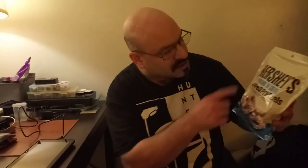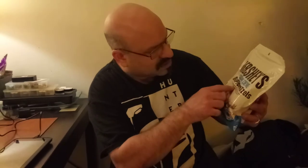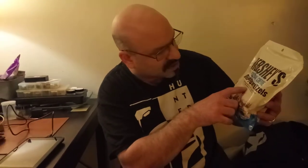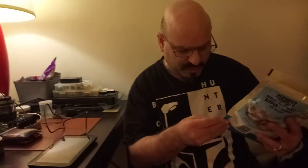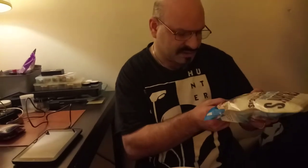So it says here, cookies and cream dipped pretzels, bite-sized pretzels dipped in white cream and sprinkled with cookie bits. That sounds like Oreo goodness to me. I mean, in a nutshell. I mean, why not? Since 1894. Oreos have been around that long? Almost 120 years? Okay, so this package is 130 calories per every 5 pieces, and it's an 8.5 ounce package.